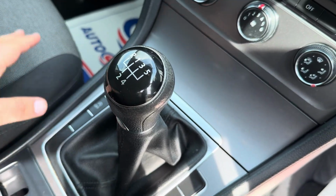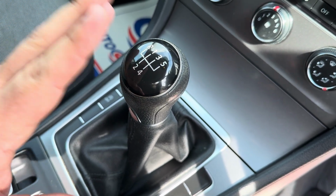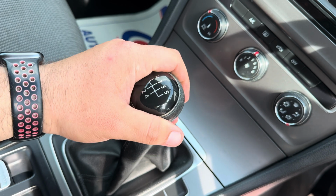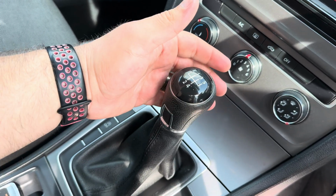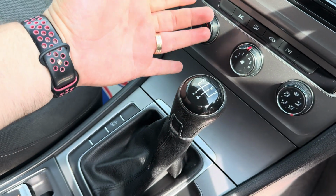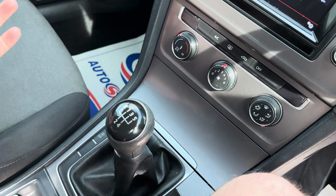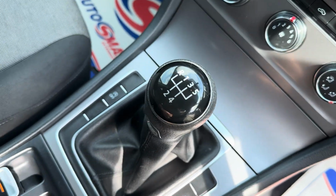Over here you've got your 5-speed manual gearbox, which works absolutely fine. There's no crunches, there's no funny noises coming from the gearbox. The clutch is absolutely fine, the gearbox is absolutely fine. As always, I'm going to put my foot down and go through all the gears just so you can see that there's barely any resistance from the gearbox. And then to go into reverse, just press down and forward like that. So it's very smooth and it goes through all the gears beautifully.